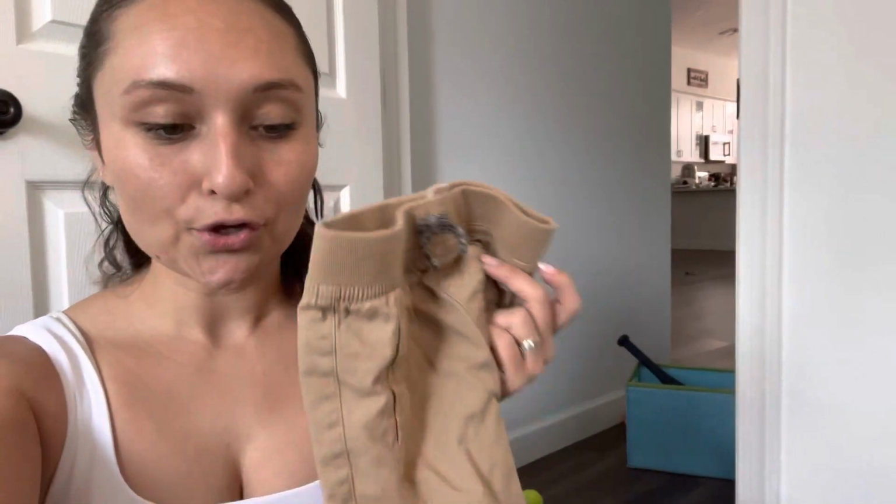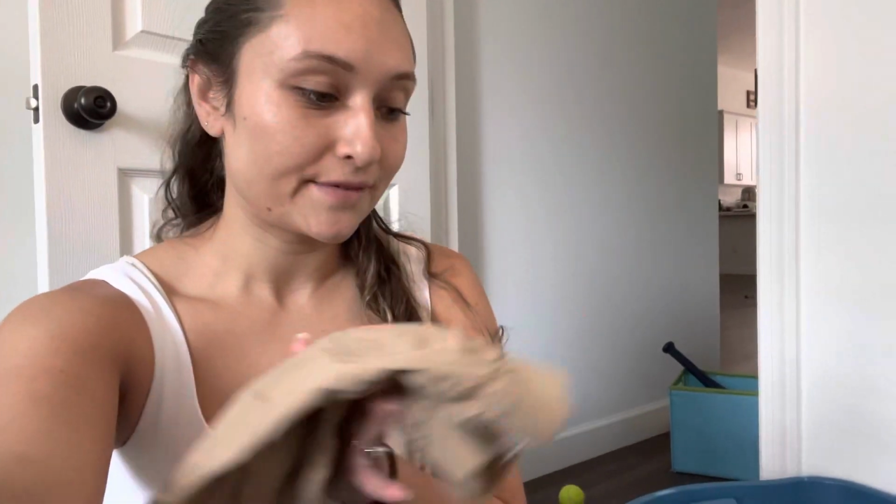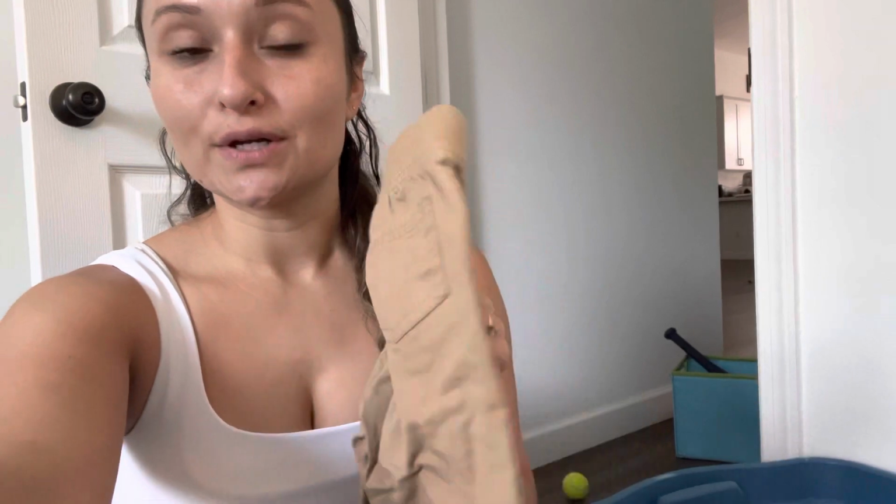So the biggest mom life hack that I just recently learned is any Cat and Jack clothes you can return at Target. Even if they're used, even if they don't have a tag, no receipt, you can return them and they will give you full price for the item, and then you can just up the size and get something that you need. So making a pile of returns.